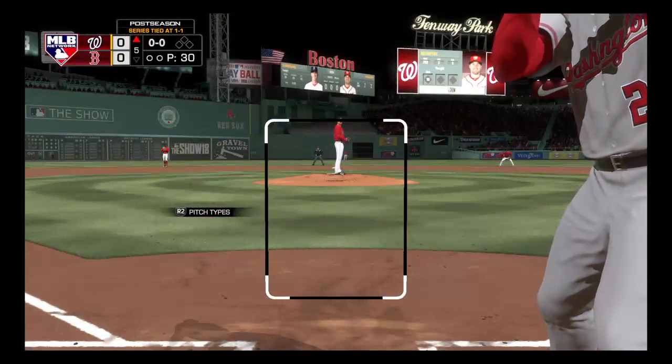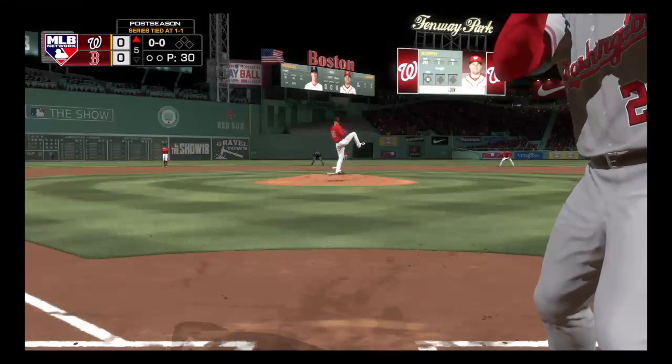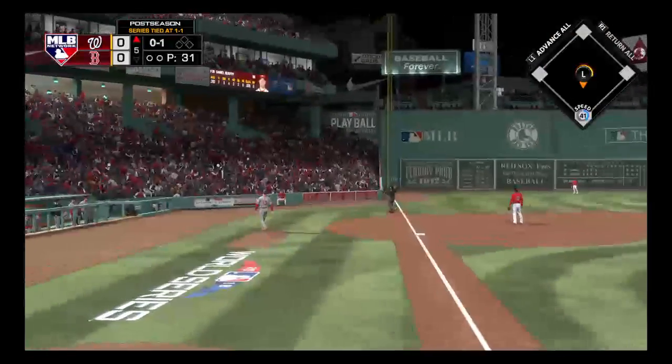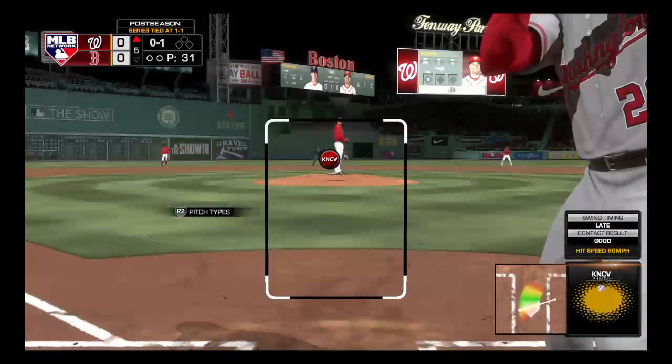Leading off for the Nationals, Daniel Murphy. Ready to deliver. Here's the first pitch. Late on that one as it's fouled off to the left side.